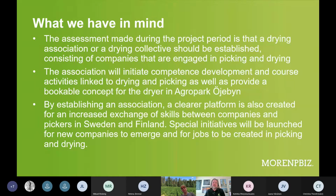The assessment made during the project period is that a drying association or a drying collective should be established, and we have some evidence for that as well. We also want that association or cluster or collective to initiate competence development, of course. And we also would like to create a platform so we can more easily exchange skills between companies both in Sweden and Finland, maybe some other countries as well in the future.